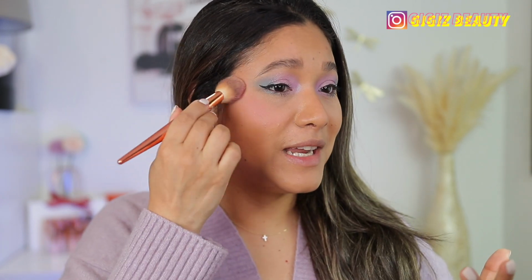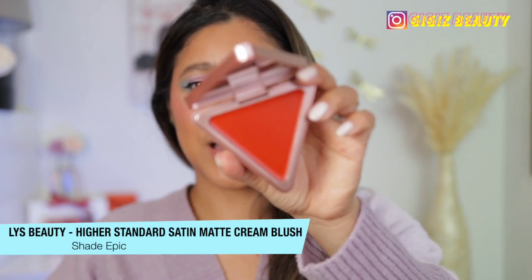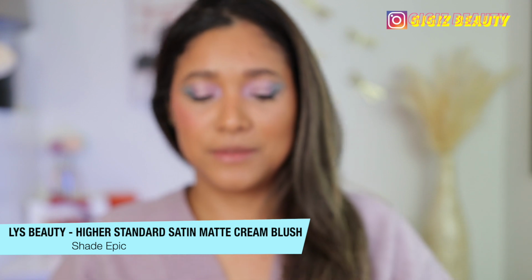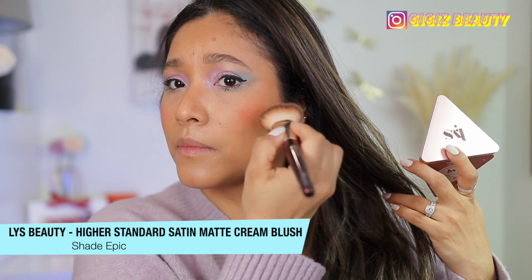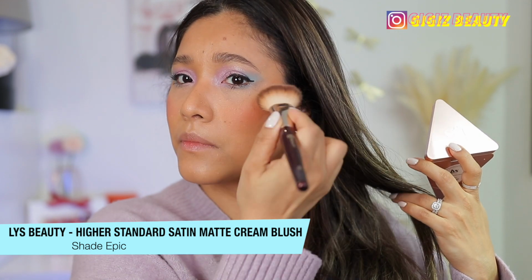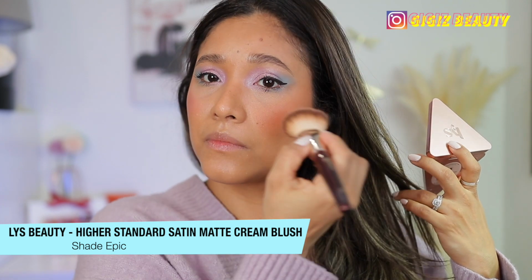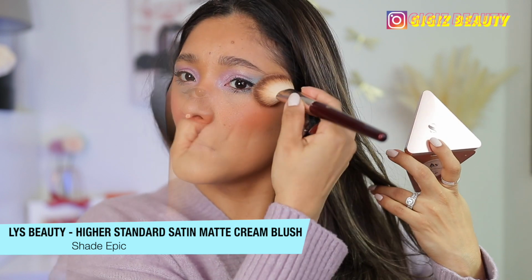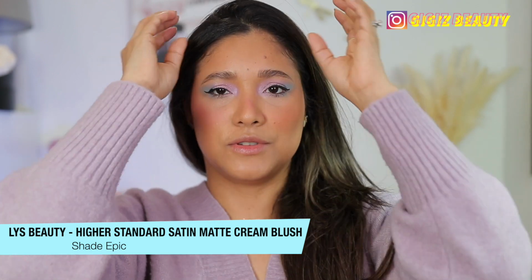And this is beautiful. This really goes well with my makeup cotton candy theme. Epic, I don't think it's gonna go that well, but we're going to go ahead and try it anyway. So I'm gonna do that on the other side. I'm gonna apply a little bit of Humble here. And these are the two shades.